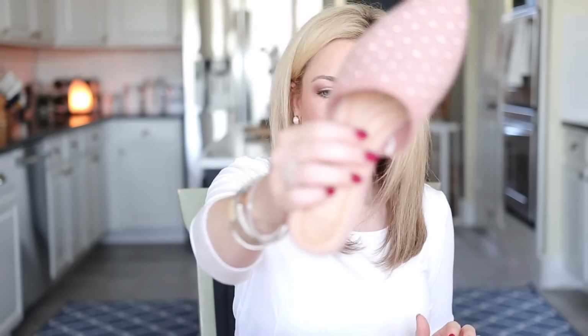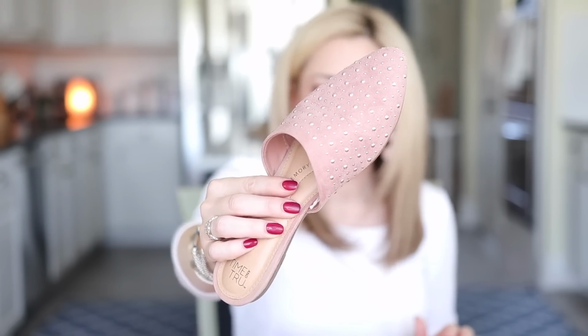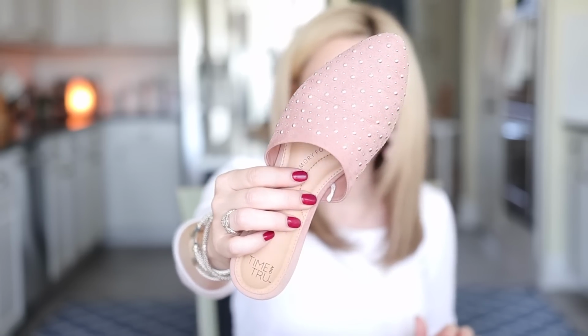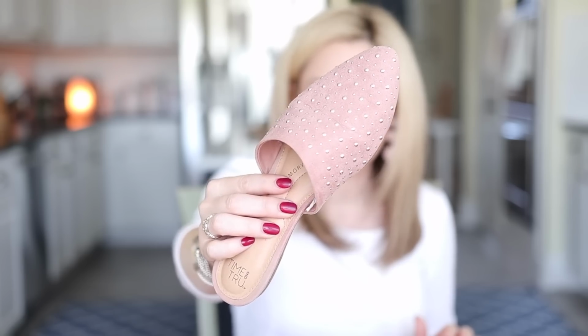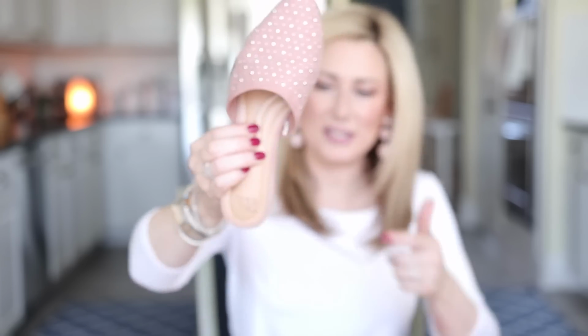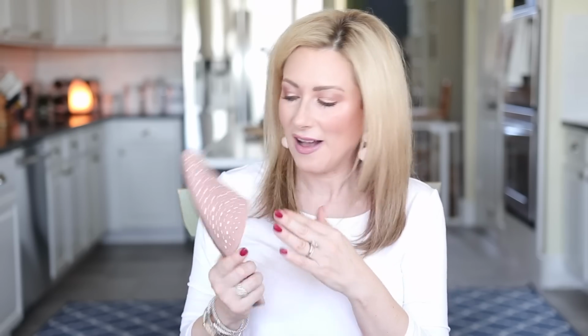They are these slides. Let me get them closer for you. Look at how pretty these are. These are faux suede slides with little silver studs. They also come in a faux black leather with the same studs. They have a memory insole, and as you can see by the brand, Time and True, they're from Walmart. I picked these up in store, so if you want to run over to Walmart and grab them, you can. They are available online as well.